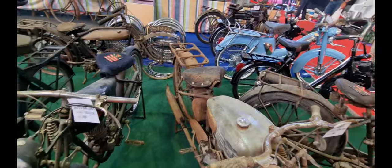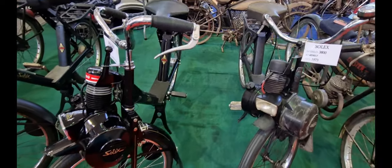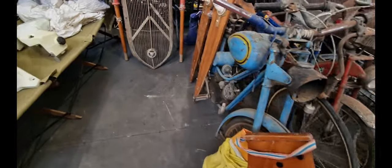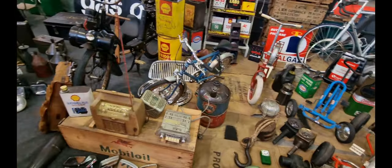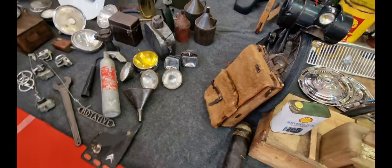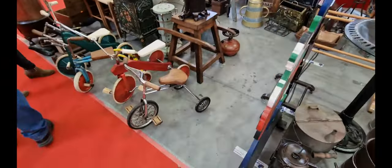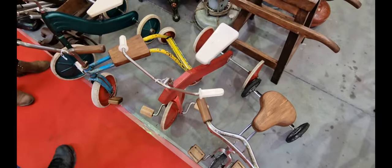Motorbikes started. More old motorbikes and bicycles with motors. That's one of the old ones. More old cans. More old vintage stuff. Let's see. Old bag. Old little tricycles. Those are cool. I used to have one of these when I was small.